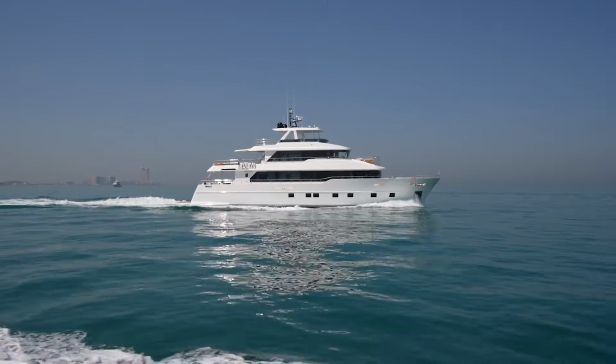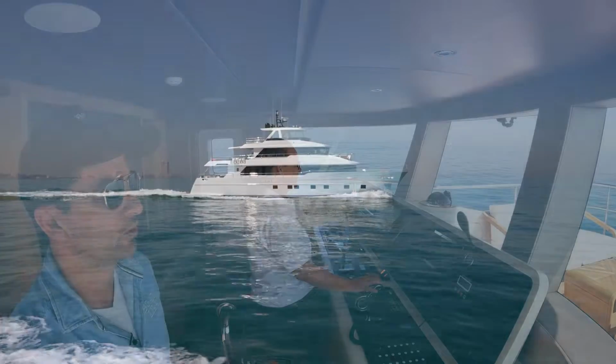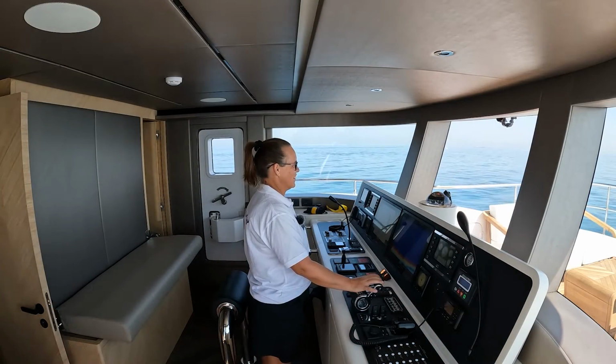What are these jet skis doing? Oh, boys, they know that we're... Oh, let's just cross your bow. Good work. And they'll be coming for the waves at the back as well.